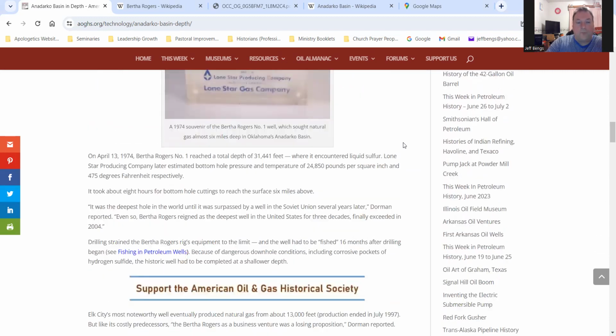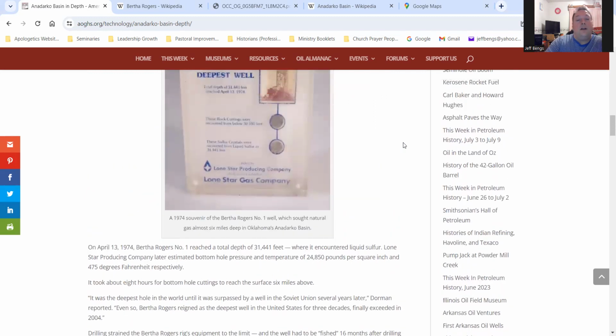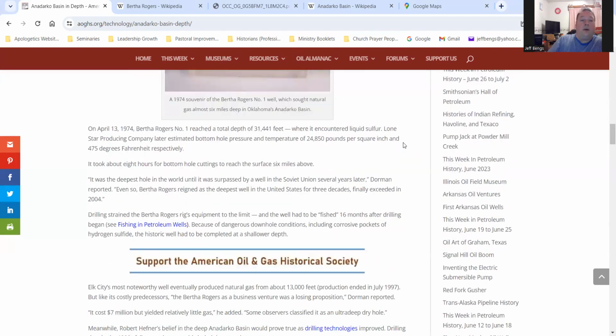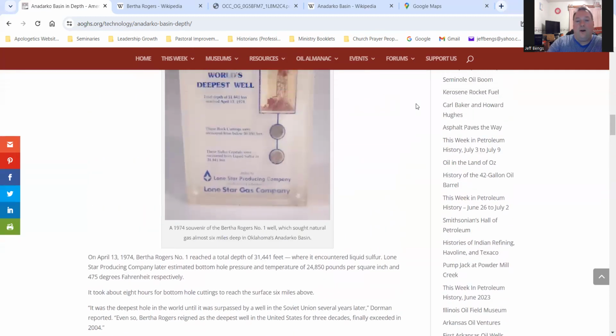In November of 1972, they started drilling the Bertha Rogers. And on April 13th, 1974, Bertha Rogers reached a total depth of 31,441 feet, becoming the deepest man-made hole on the earth, right here in Oklahoma.